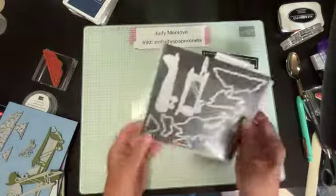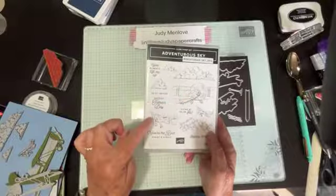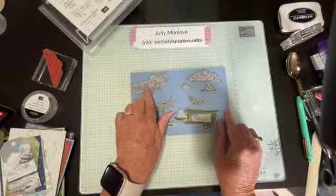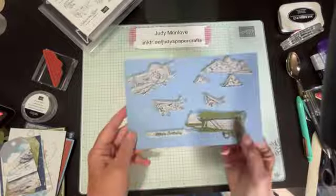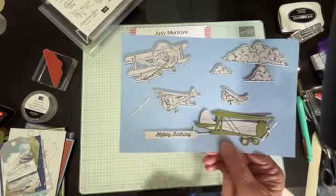And these are the dies. So we have a die that will cut out this and this. So the die pretty much cuts out everything. I put this together so you could see it a little bit easier. I just stamped all these. So this is one plane here, another plane here, and the 3 clouds, and a little baby plane.